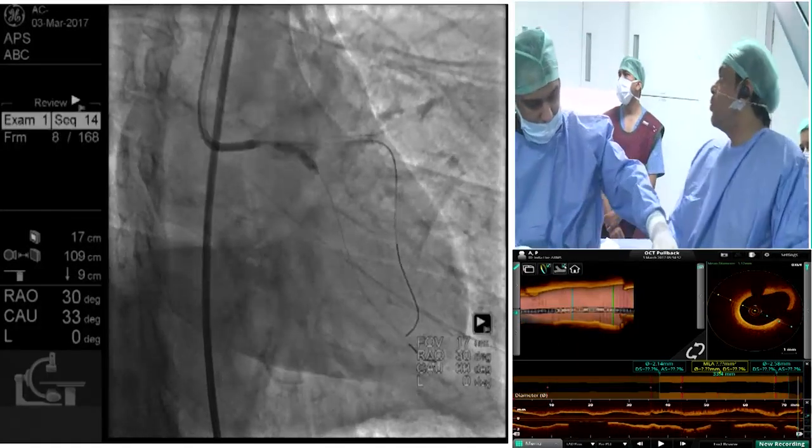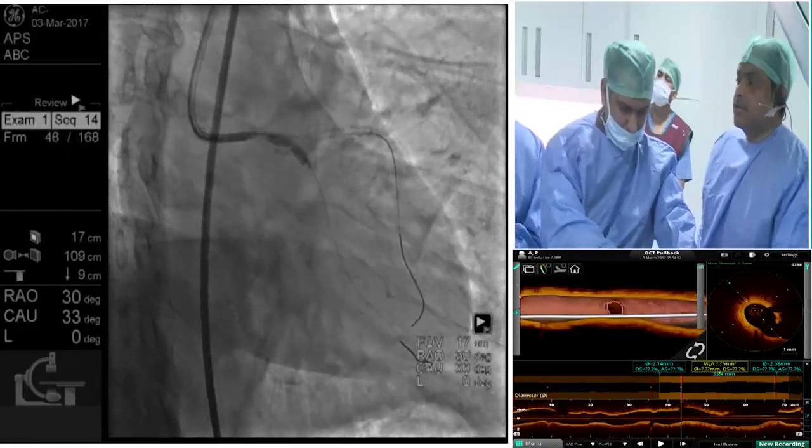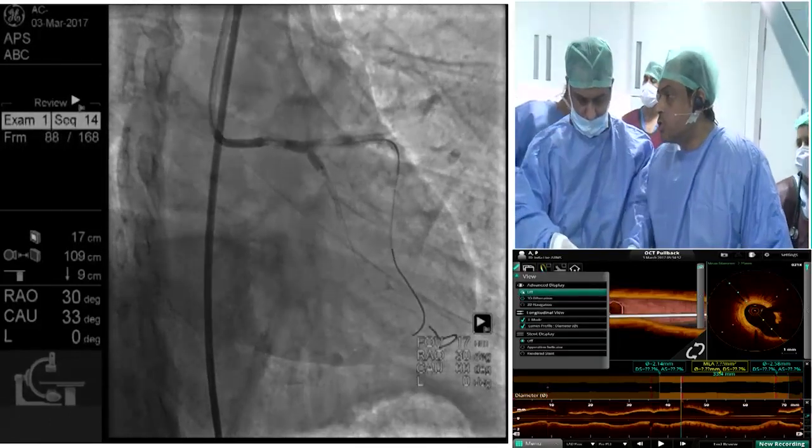he said that he is going from a distal strut, not from a proximal strut. May I ask, Dr. G, can you hear me?